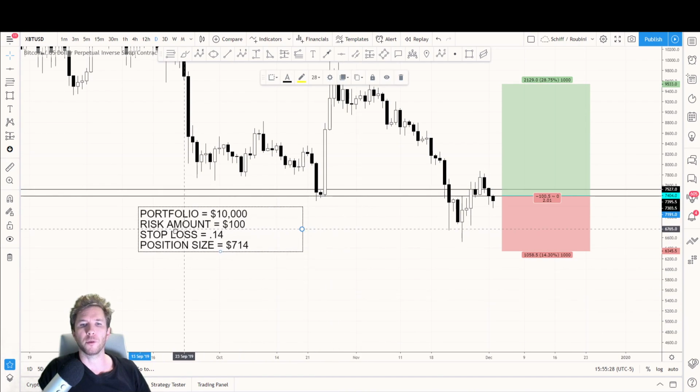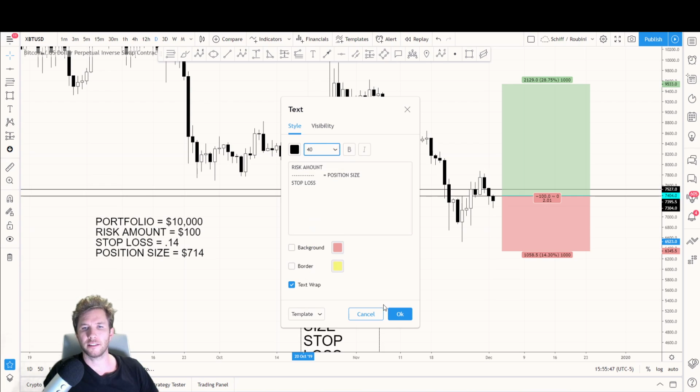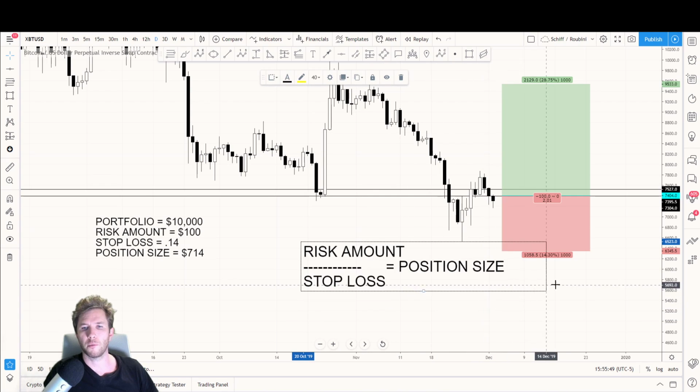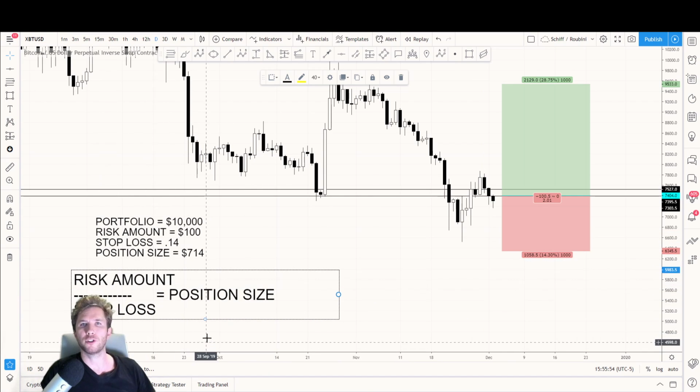So the formula, I'm going to write it down one more time, is risk amount divided by stop loss equals position size. All right. Boom. So this is the key. This is the key to trading. This made me go from a losing trader to a winning trader. So every trade you take, figure out how much you want to risk. Just take 1% of your total portfolio balance and then divide that by your stop loss. And then that'll give you your position size.